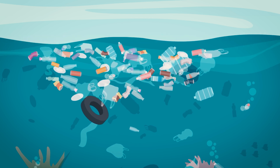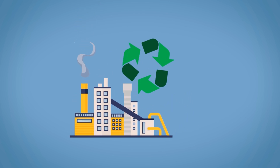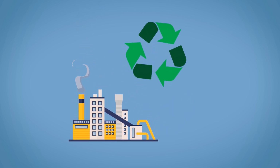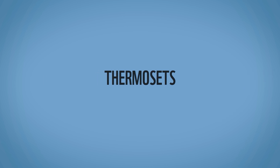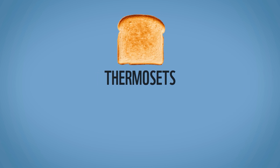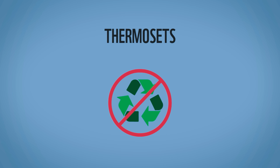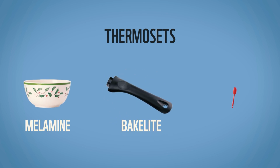Interestingly, to solve this problem, the plastic industry itself proposed the solution of recycling plastics. However, not all plastics can be recycled. Plastics fall into two big categories: thermoset and thermoplastic. Thermoset plastics can't be melted again once they're shaped and set, making this type difficult to recycle. Some examples of thermosets are melamine, bakelite, and silicone.